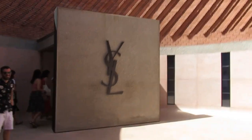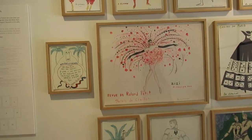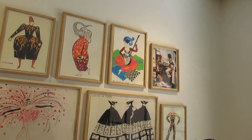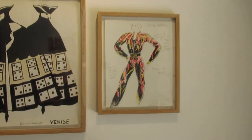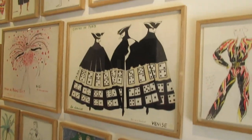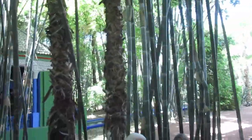So we are at the Yves Saint Laurent Museum. So cool. Rugs are an important part of Moroccan culture because it's said that they used them for bedding back in the day when they were displaced. This is so cool. I really like that one. The woman playing the instrument. Oh, that looks like the koro. It's an African instrument. Ooh, this fire one. This is cool. You guys see this? This is so pretty. Was this his own private?